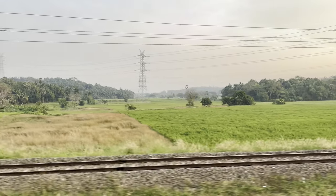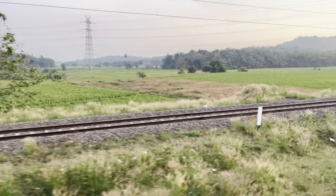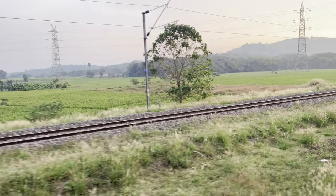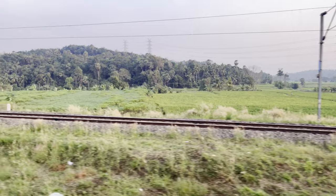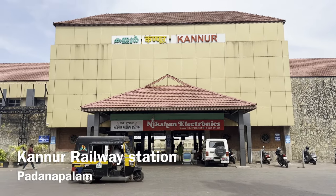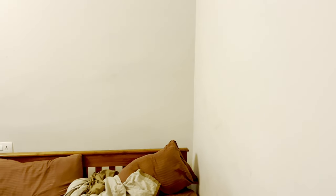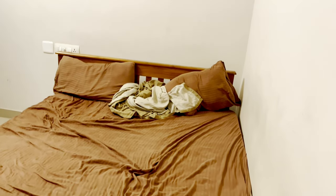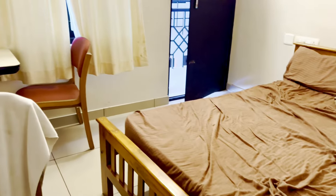In this video, we are heading to Kannur, which is located at the northwest of Kerala, and we are commuting via Chennai to Mangalore Express Mail. And this is the abode we have taken in Kannur, which is Sea Breeze Relax in Kannur. It costs around just 700 per day.